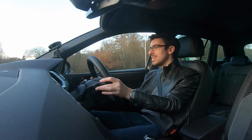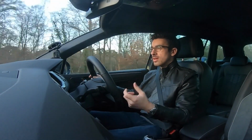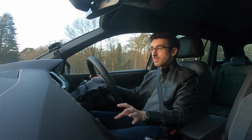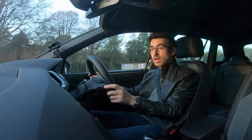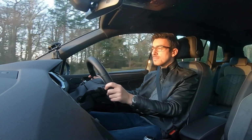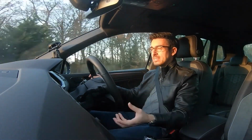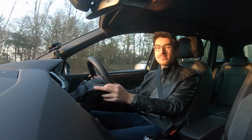It just doesn't seem like the safest thing in the world to me, and I don't know why VW has stuck with it. It's far worse on the new Golf, to be honest, because at least you have a dedicated climate section down here, which you don't have on the Golf. It's all done through the infotainment system. But still, it's just a bit vague, it's a bit fiddly, and ultimately doesn't feel like the safest thing.